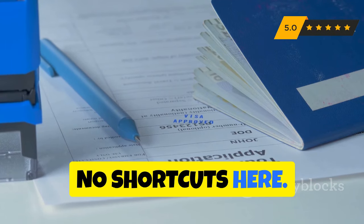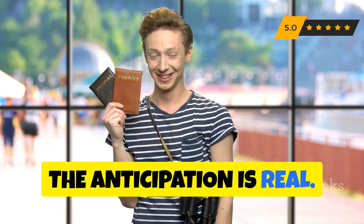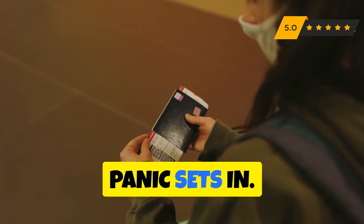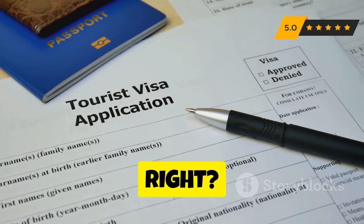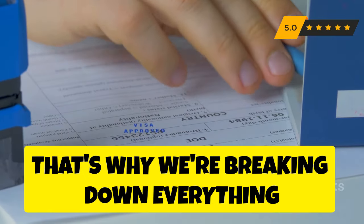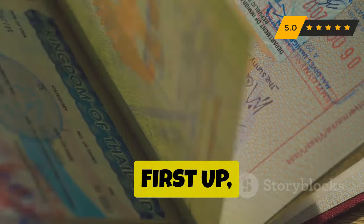No shortcuts here. Imagine this. You're at the US Embassy, super excited for your trip. The anticipation is real. But wait, you forgot a crucial document. Panic sets in. Suddenly, your dream vacation turns into a bureaucratic nightmare. Not cool, right? It's a situation you definitely want to avoid. That's why we're breaking down everything you need so you can avoid that stress. Stay tuned and let's get those docs straight.